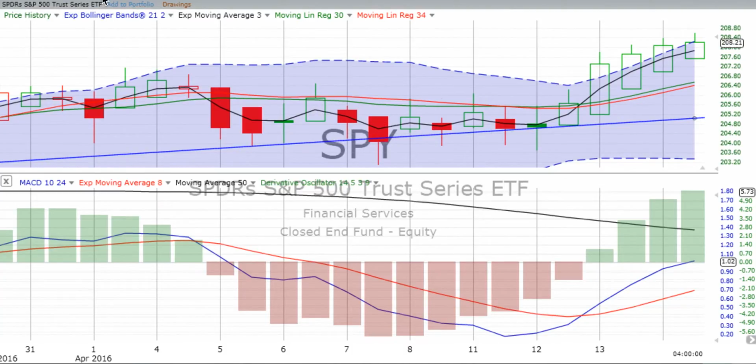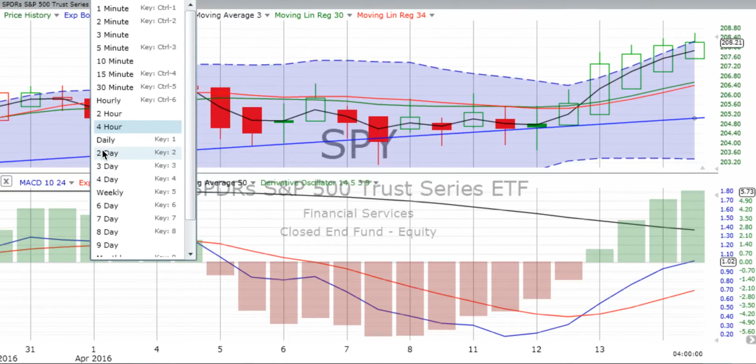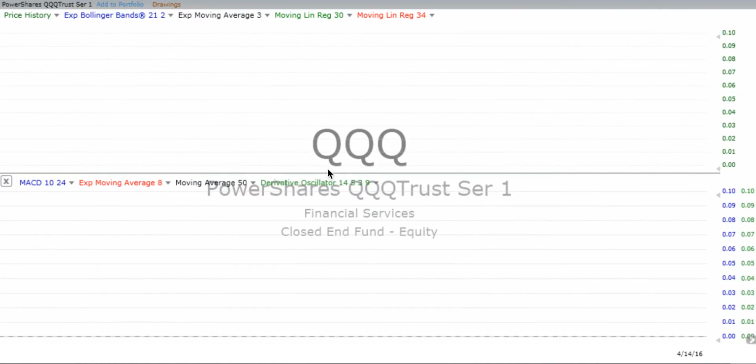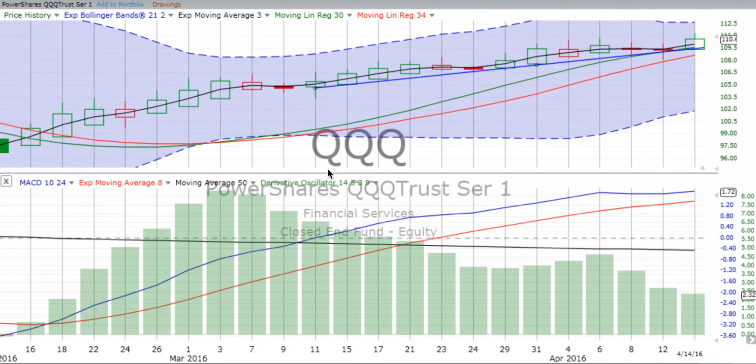Now let's go back to our 2-day chart, and we're going to check out the Qs. What is the Qs? That's the Nasdaq 100. As it loads up, we see that it never crossed through the 2-day trend line. In fact, we've not redrawn the 2-day trend line for about 2 trading weeks. We're going into the 5th. This is the 5th candle.